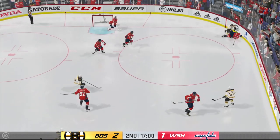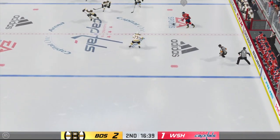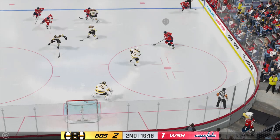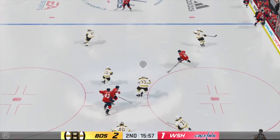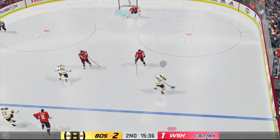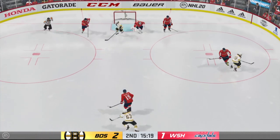Washington's got the puck along the wall. The Bruins have it in the offensive end. On the attack along the boards. And that's taken by the defense. Here's an odd man rush. Shot denied by the goaltender.